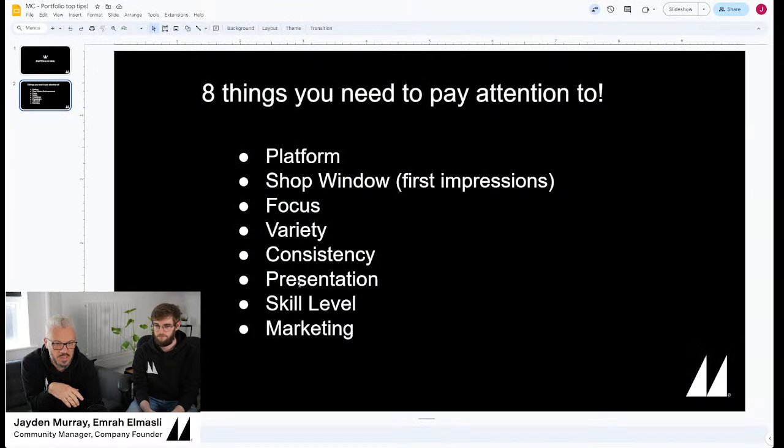As you focus, you can have a bit of variety in your work. That means if you do character design, you do everything related to it: character sheets, turnarounds, weapon designs, mounts, skins, whatever is trendy or popular these days. Obviously, you need to like it; don't force yourself to do stuff you don't like. But having a bit of variety within the focus is good.